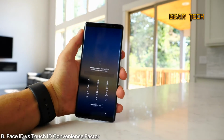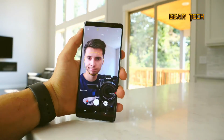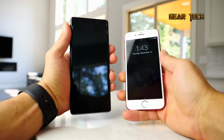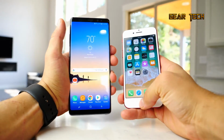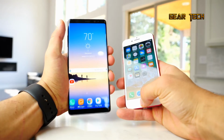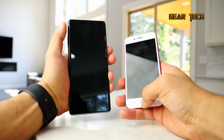And the whole Face ID thing. Face ID has its own conveniences, say your fingers are wet or dirty and you can't scan it normally with Touch ID, but it also has its detriments as well. Compared to Touch ID, you're going to have to look at your phone every single time to unlock it, and it doesn't seem as fast as Touch ID to me. I'll definitely have to test that though.